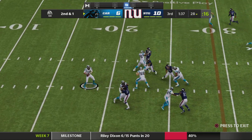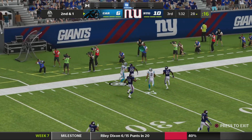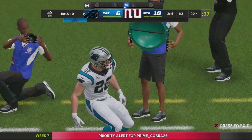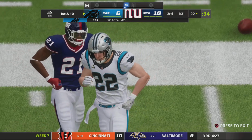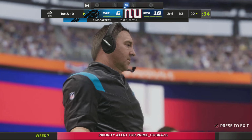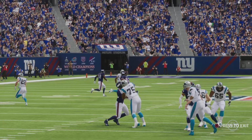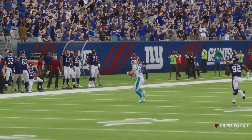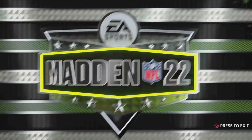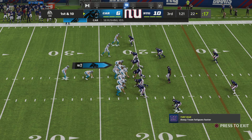On 2nd and 1, Darnold. Throw left side, McCaffrey's got it. And all the way down inside the 25 before he's out of bounds. We know he's good at catching the football, but then after the catch, he's got escapability. Not only that, he's got some toughness as well, because you know he's coached very hard to make sure he battles through, breaks tackles, and then they finish with, but don't fumble the football. So the big play gets him all the way down to the outskirts of the red zone here for 1st and 10.